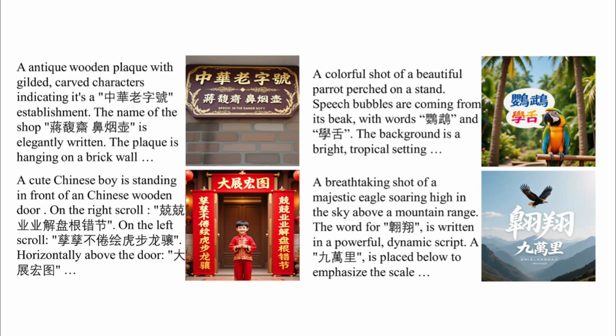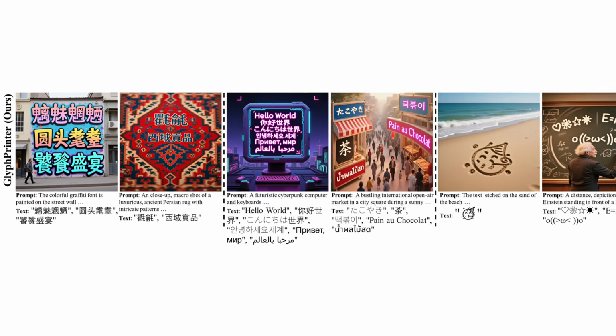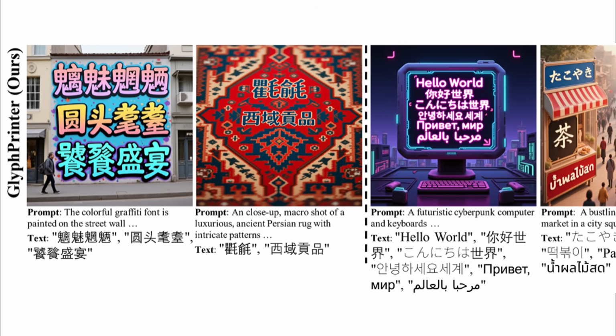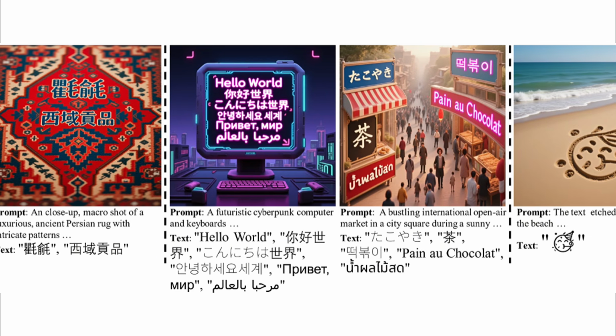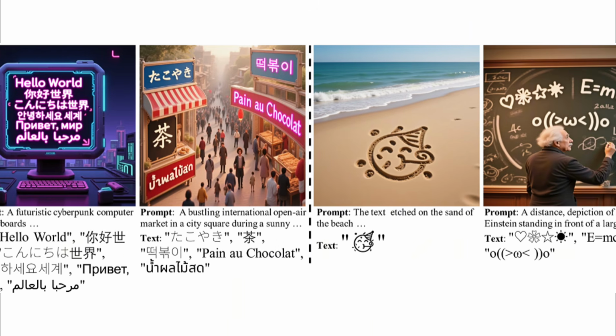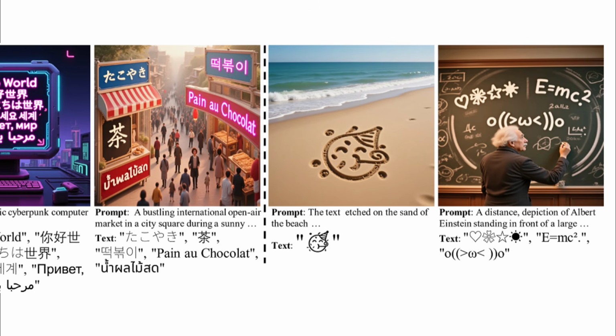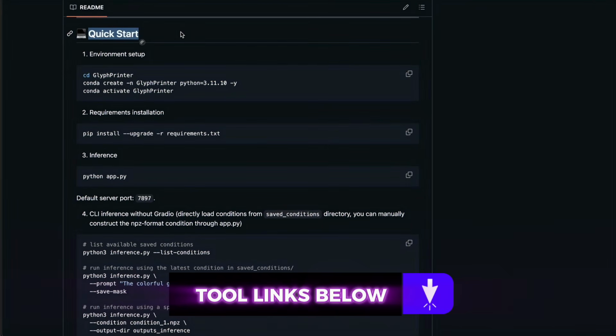GlyphPrinter is an image generator built specifically to create images with complex Asian text and symbols, letter by letter. Look at these examples. It can perfectly create complex Chinese words. Then it handles multilingual text with a mix of Chinese, Japanese, Korean, Thai, and English, all correctly, and even works for symbols and emojis. In the side-by-side comparison, its outputs keep the characters accurate and correct, while other models often generate the wrong words. The full code is up on GitHub now.